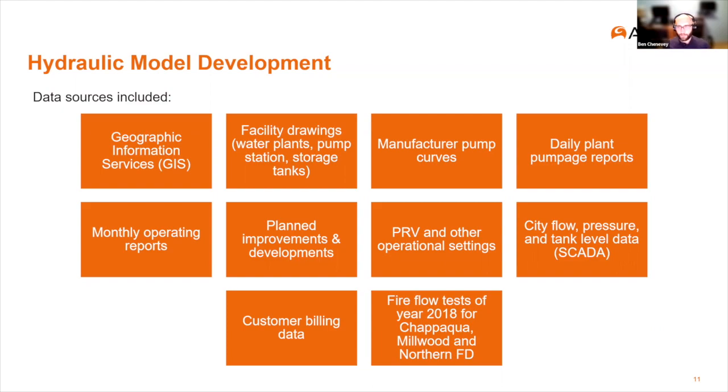Information on daily plant pumpage reports and monthly operating reports, as well as customer billing data, all got fed into the customer and water use information component. Customer billing was primarily to apply where water is being used, so allocated throughout the model, and then the additional data being able to calculate additional flow or losses in the system, so that we approximated all the flow going into the system from the treatment plant.